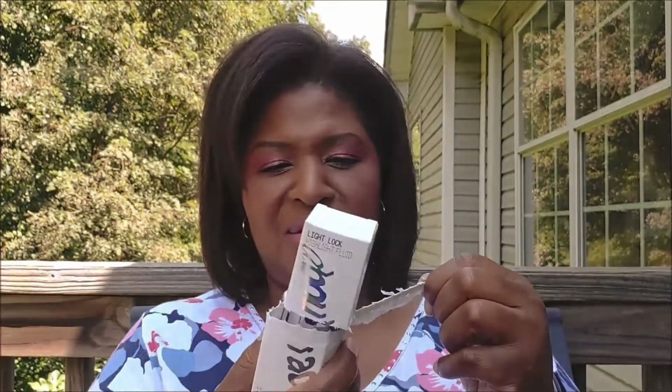I believe everybody received one form or another of a highlighter from Halsey's brand. I received the Light Lock Highlighting Fluid. There's also a powder one, I believe, but this is the liquid. It opens in an interesting kind of way. It says, molten crystal highlighting fluid, light reflecting pearl, suspended in weightless liquid. Creates beaming shine and a locked-in glow. Layer for high gloss luster. Vegan, cruelty-free, formulated without gluten, phthalates, parabens, or synthetic fragrance.